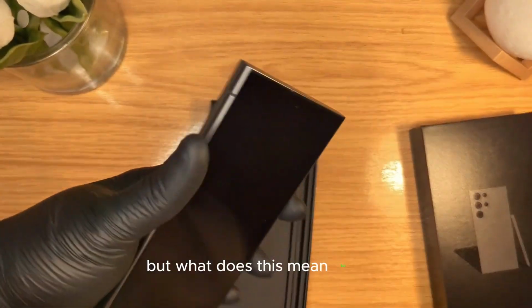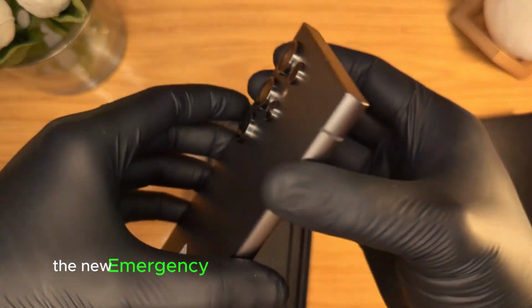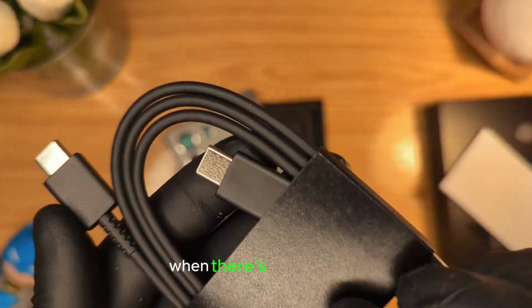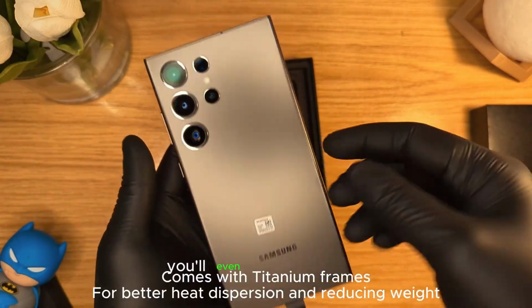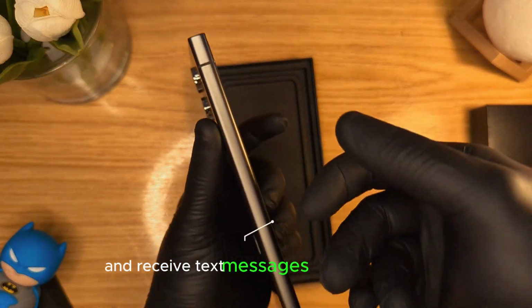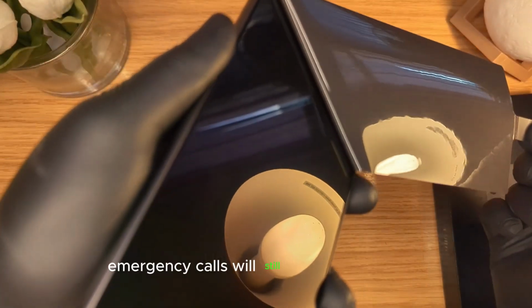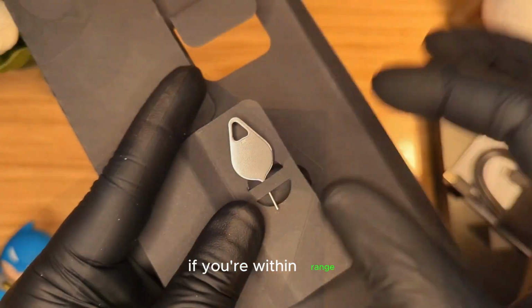But what does this mean for you? The new Emergency SOS app explains satellite messaging and how to connect to a satellite when there's no cell signal. You'll even be able to send and receive text messages in satellite mode. But here's the catch: emergency calls will still rely on cell towers if you're within range.